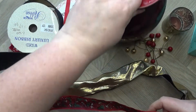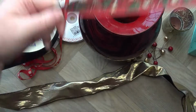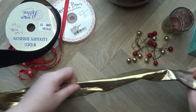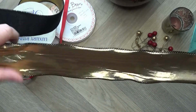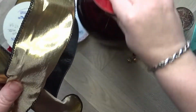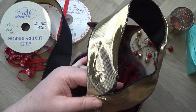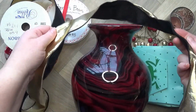I've actually got a vase here, see? And so I'm going to put a gold bow around the vase, so that isn't quite long enough, so I'm going to need the other one. So I'm going to use the gold so it's up this time, and I'm going to cross the gold over in the middle, and I'm going to get my vase. Hopefully it won't roll away, it's just got something to prop it, there we go.